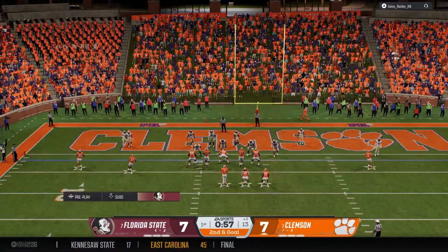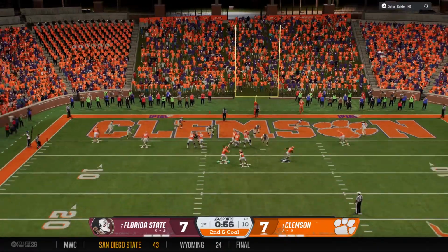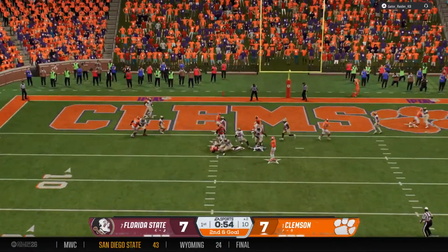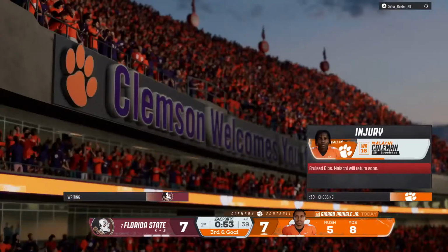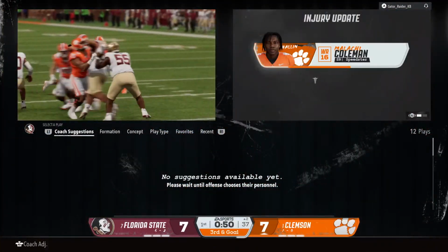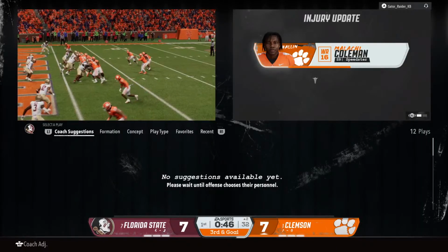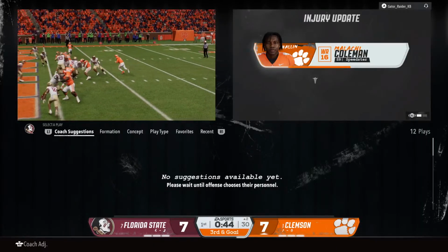Coming up, 2nd down and goal. They'll try to run this one in. They test the middle but get stuck. That run goes nowhere. What a great play by the defense here. Getting close to the goal line. Not only do they come up with a big stop, but they send them backwards in the process.